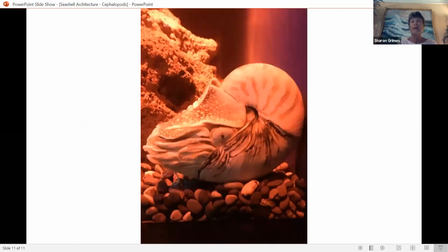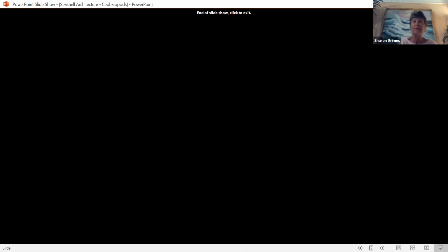This is a live chambered nautilus that I took at the aquarium in Pigeon Forge, Tennessee.